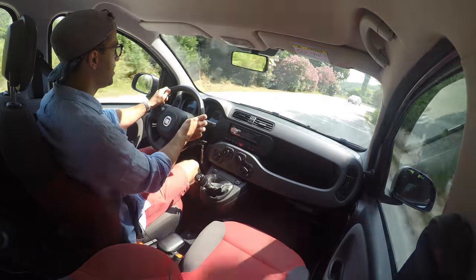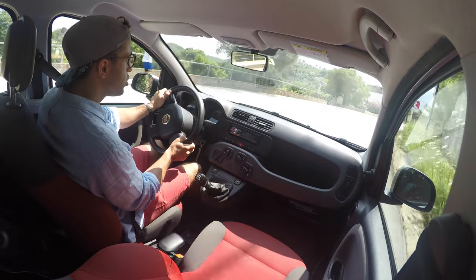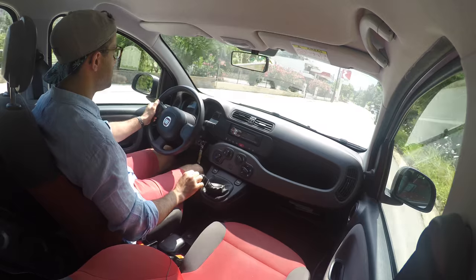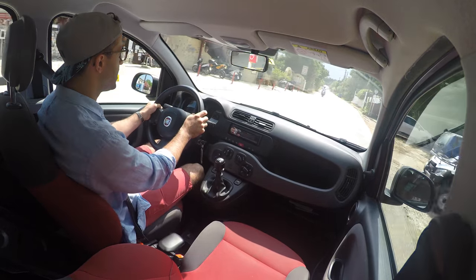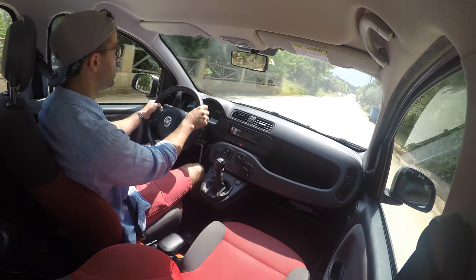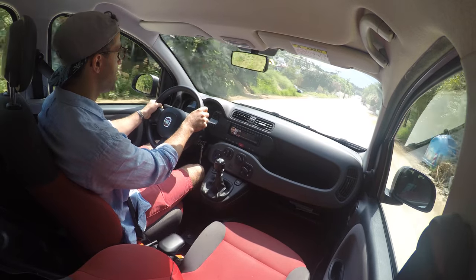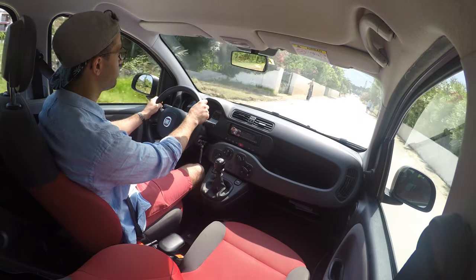0 to 60 apparently in 13.7 seconds. I am pretty sure this car has never hit 60 or 100 miles an hour because on this island there's really no place to do it. When you have these straights, you're in the middle of a little town and you're surrounded by tourists, so obviously you cannot really do that.